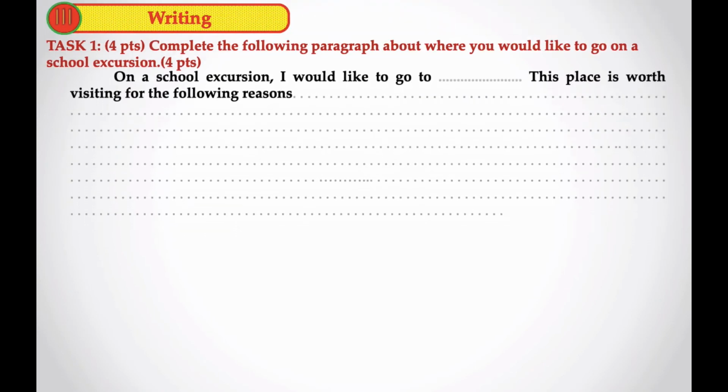This is the writing task. Complete the following paragraph about where you would go on a school excursion. On a school excursion, you may choose a particular place for an educational reason, alright? But for you as a student, it's not important to describe a particular place, and the reason should be, let's say, an educational one. But I recommend choosing a particular place and telling us what is important beyond choosing these things. And tell us what is the importance of choosing these things, okay?